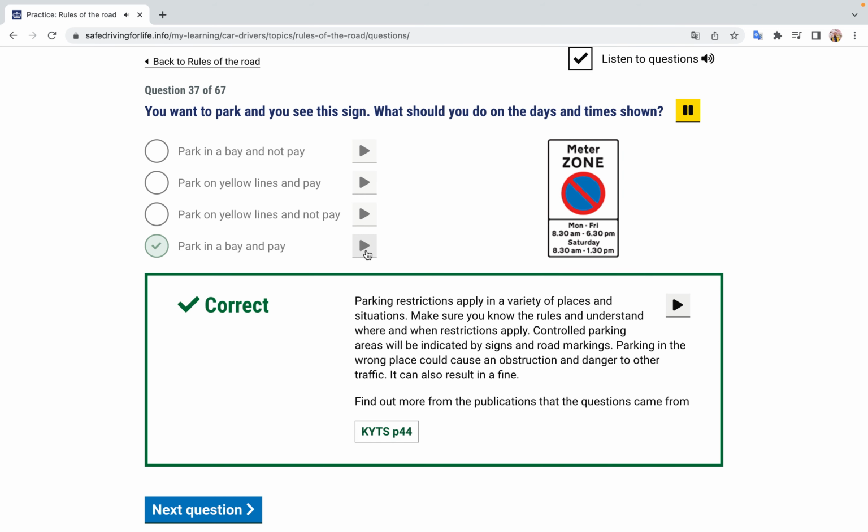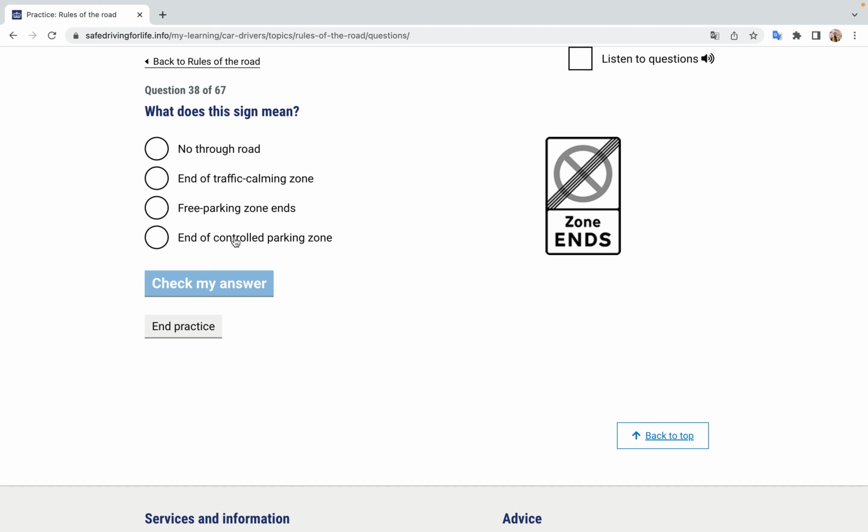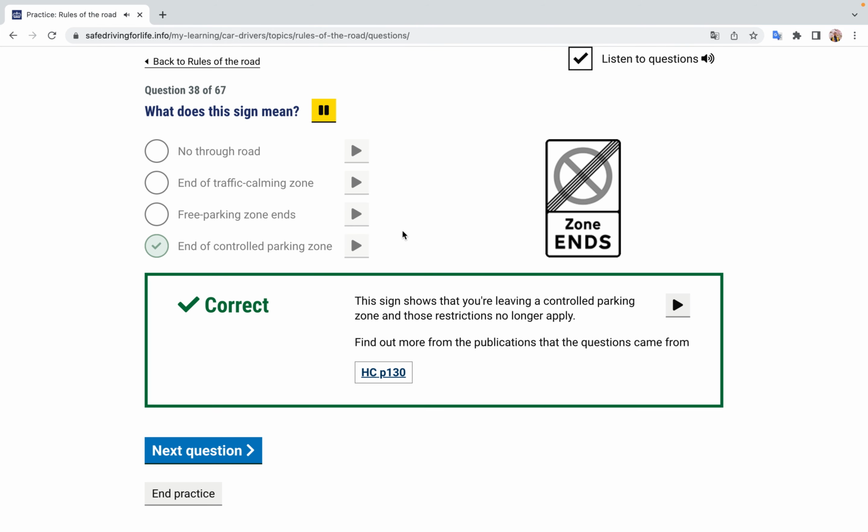You want to park and you see this sign. What should you do on the days and times shown? Park in a bay and pay. What does this sign mean? End of controlled parking zone.